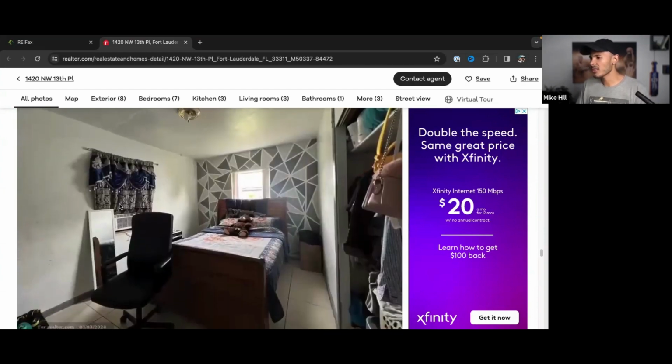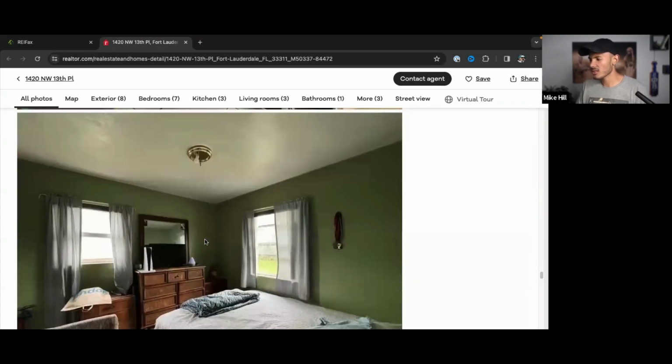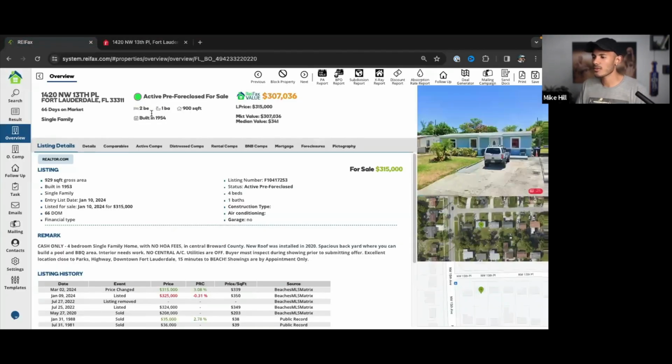Maybe even a little hoarding stuff going on, like the ceilings, right? Broken light fixtures, all this stuff. Very, very good potential. Okay, so now let's go back into real facts. So one, is there a deal to potentially be made here? The answer is yes, absolutely there is.